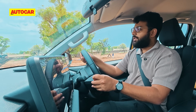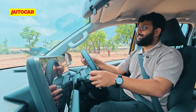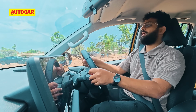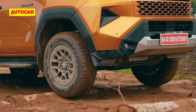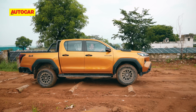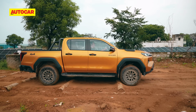Next up, we have the rumble strips, a true test of suspension. This basically is like going to work in Mumbai. What you'll encounter every day in the city thanks to our roads. Now, the chassis has been reinforced. The suspension has been reworked as well for a bit more comfort, but at no point have they sacrificed on the capability.